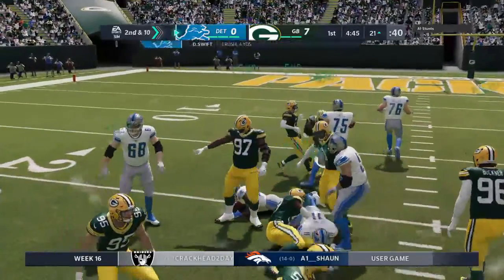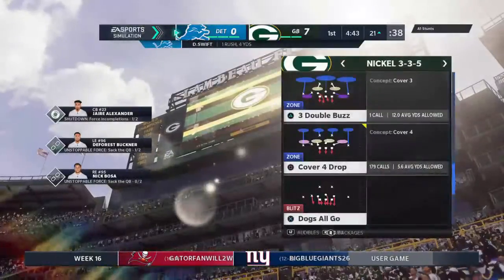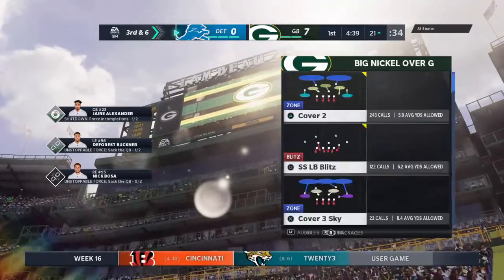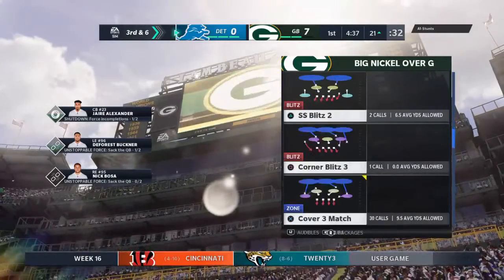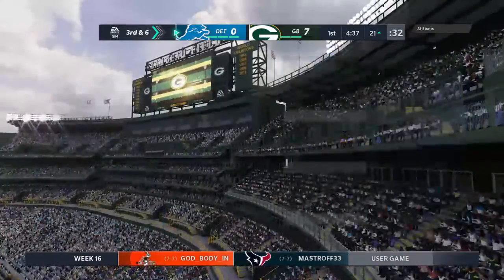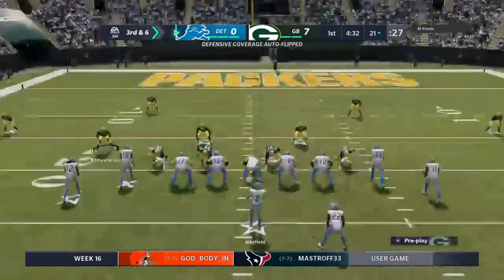They'll be brought down at the 21 after a pickup of 4. DeAndre Swift. That call makes sense because they've been throwing it well on this drive, and once again they show passing formation, showing the shotgun. Then they ran out of it. That's a nice play by them defensively, though, to hold it to a short game.